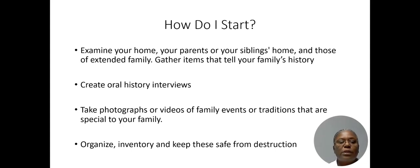You could also consider oral history interviews. I would have given you a small one when Charmaine was talking about how her grandmother would grind the seasonings. Small oral history interviews like that may be done on the spur of the moment, and don't necessarily have to be long and involved. Those tell the story of your family traditions, what is important to your family. So create oral history interviews.